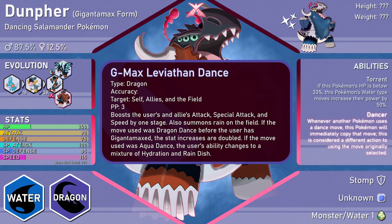As you can see, it's a mixture of Dragon and Aqua Dance, but better. Furthermore, if the move selected was Dragon Dance, the stat changes are doubled. If the move was Aqua Dance, this Pokemon basically changes its ability to a mixture of Hydration and Rain Dish. For the latter effect, I can already see Dunfer using Max Geyser for this move to benefit from the rain immediately. Or even better, have rain set up before Gigantamaxing Dunfer.